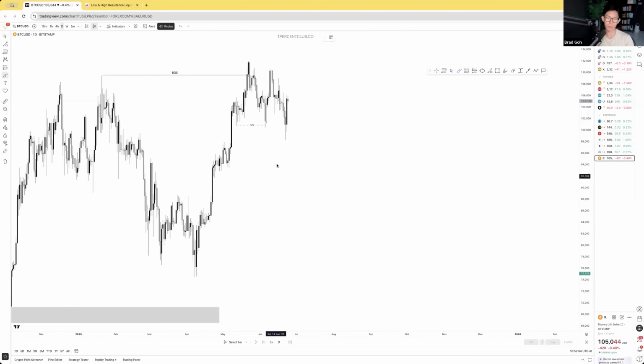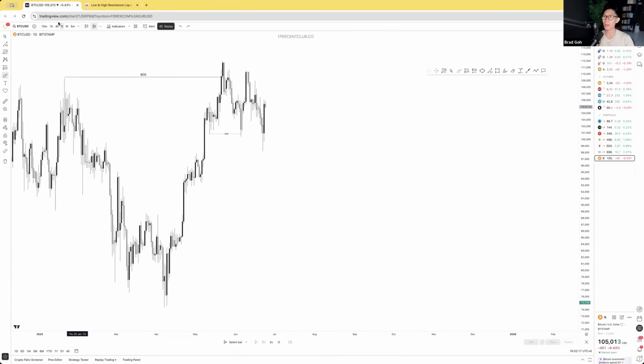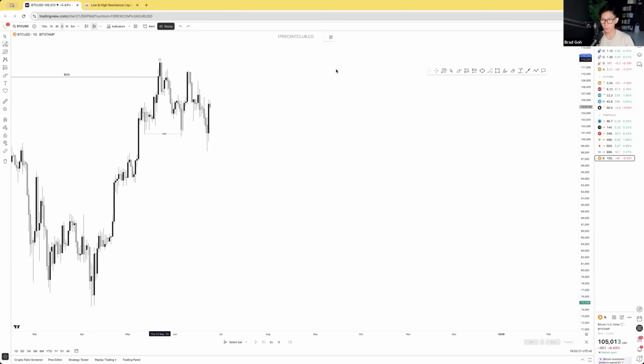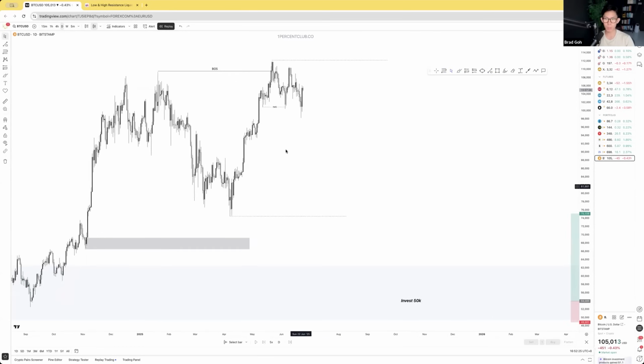phase. It hasn't gone to the stage where it's making that deep pullback, which could happen. With the war coming on and all that stuff, anything can happen. It's filled with a lot of uncertainty right now. But in terms of structure, this would be the swing high, and this would be the swing low that we have right here.